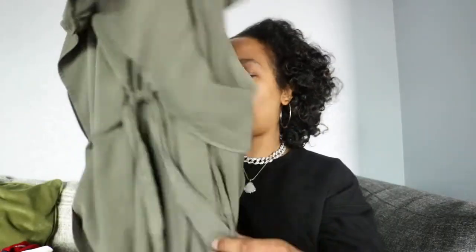I love all the pockets here. Gives me that whole cargo pocket feel, and we do love a good pocket. I can see this for going over a bodycon. It can go over a skirt. You can do a crop with some jeans with this. There are so many possibilities.